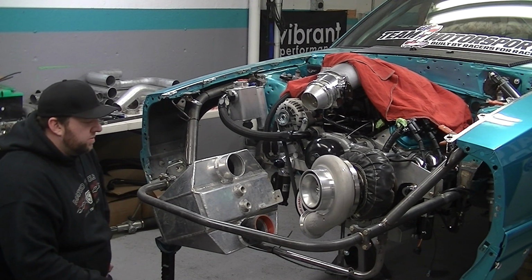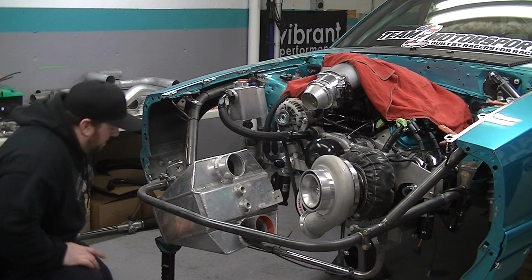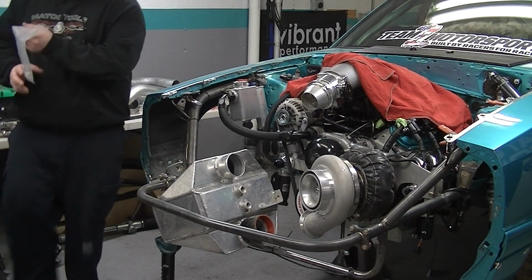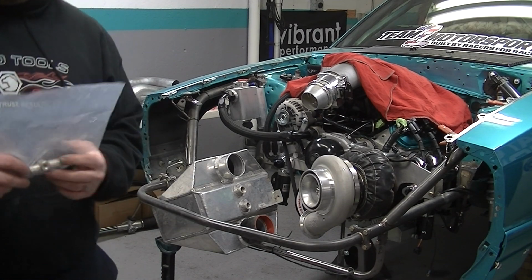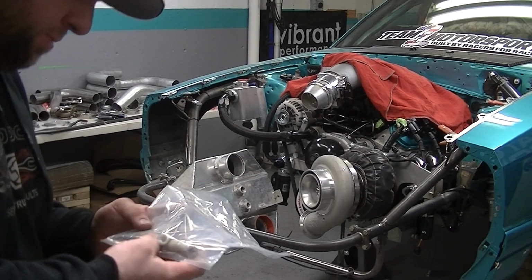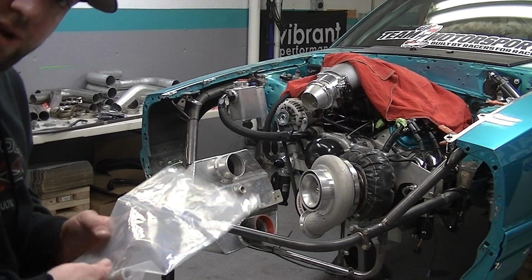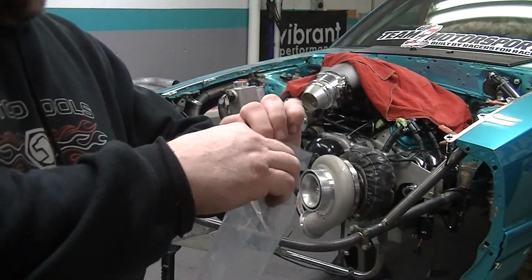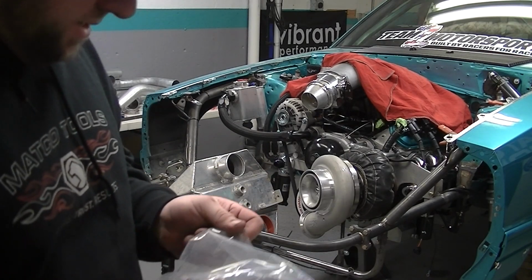Now you gotta mount your intercooler. And what I'm gonna do is I ordered some 3/8 by 16 standoffs. I ordered them from Race Parts Solutions because apparently 3/8 is hard to find. And look how shitty these came. I'm just tired of getting crap.